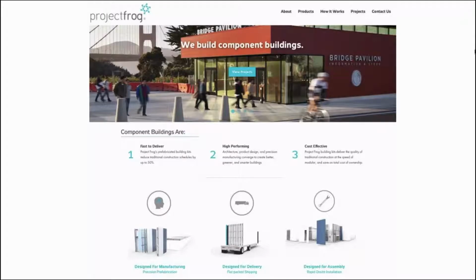This is Mike Eggers from Project Frog. So Project Frog, we're a prefabricated, componentized building system. Probably a lot of you are familiar with modular buildings, and we actually kind of sit in between modular and traditional. Always focusing on three key things when we design our kit of parts.